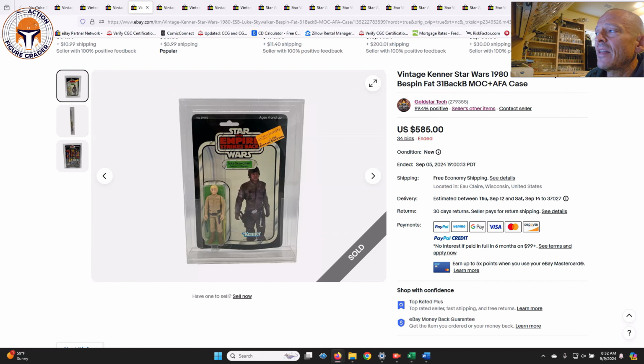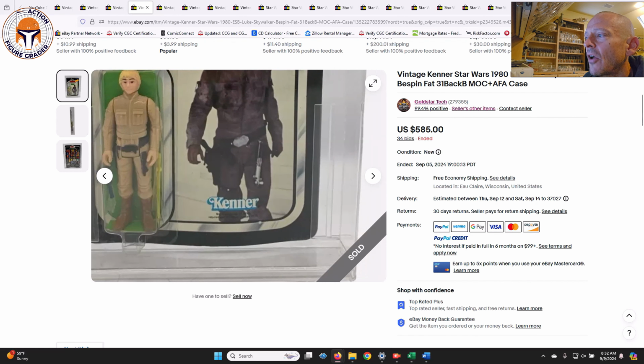Same seller also had this Luke Farm Boy 31-back B. Not Luke Farm Boy, Luke Skywalker Bestman. And this one was the 31-back B. Clear blister as well. Punched with the big Toys R Us price sticker. So I think those two factors, again, held the price down. A little bit of card wave on the bottom of the card.